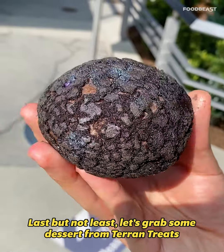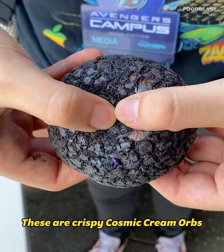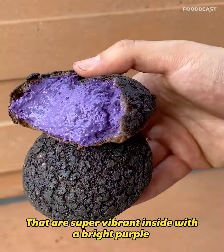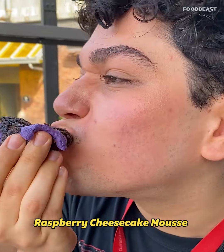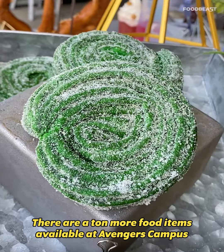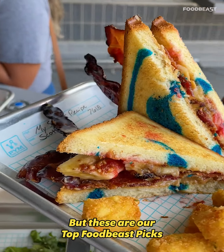Last but not least, let's grab some dessert from Tehran Treats, located outside of Guardians of the Galaxy. These are crispy cosmic cream orbs that are super vibrant inside with a bright purple raspberry cheesecake mousse. There are a ton more food items available at Avengers Campus, but these are our top Foodbeast picks.